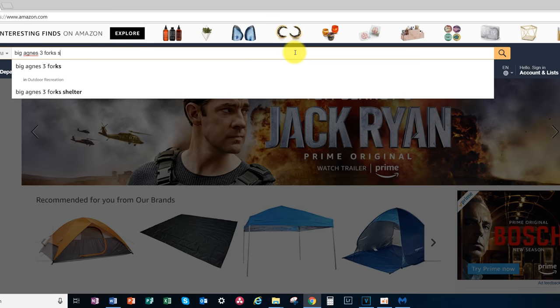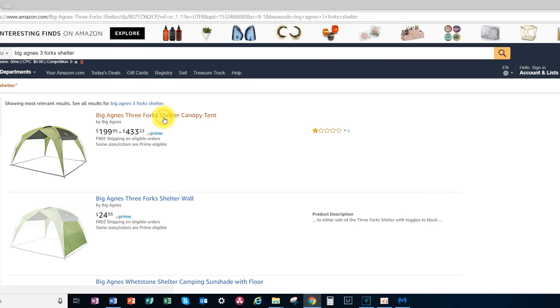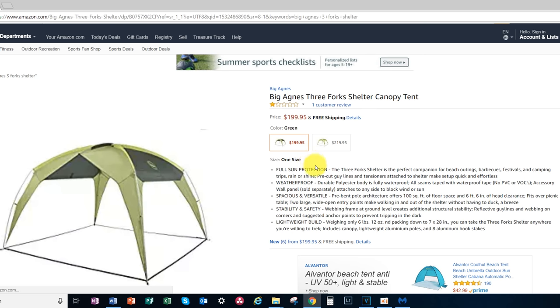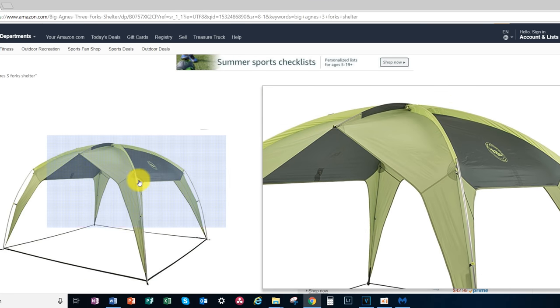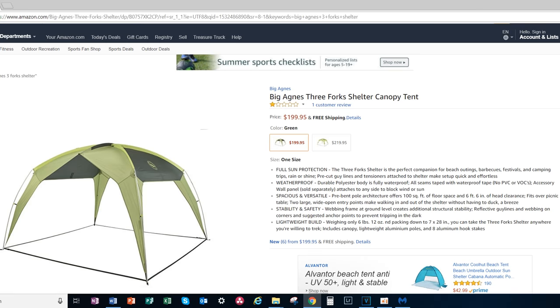Big Agnes 3/4 shelter. This shelter is what most people use for their teardrops because it's bulky and it's strong. It's been tested, been used a lot. 6'6" overhead, so you have a lot of clearance. Fits over a standard picnic table. The best feature of it though is these sidewalls.